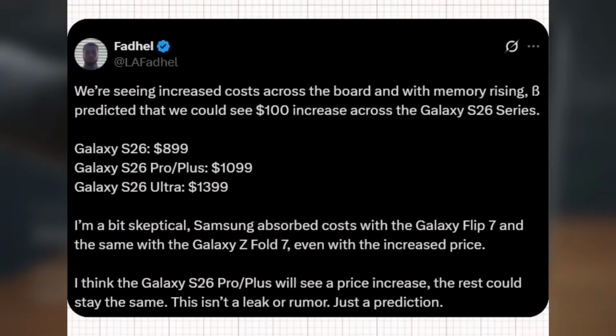Starting with a tweet from Fadhel, who dropped some spicy details about Samsung's pricing strategy. According to him, we're seeing increased costs across the board, especially memory, and that could mean a $100 price jump across the entire Galaxy S26 series.